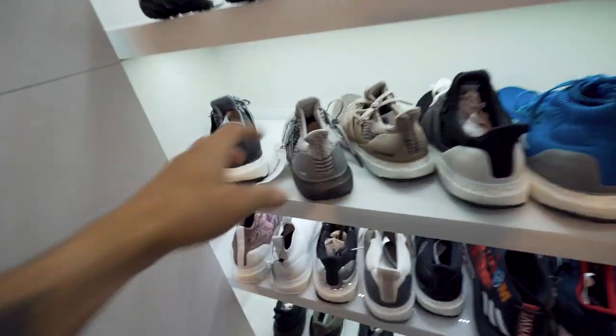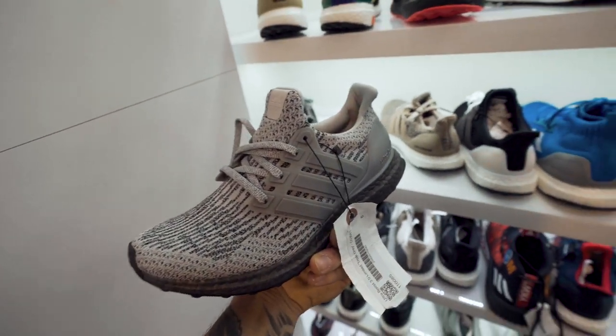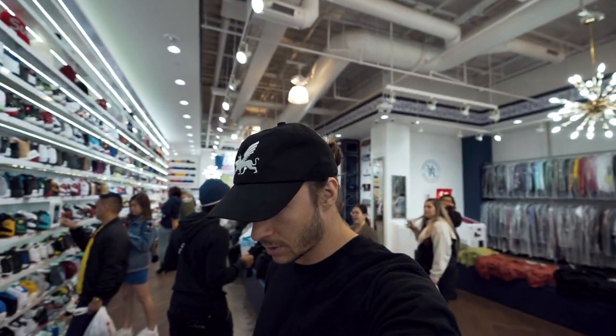Okay, guys, so I found the first pair. We're going to get these ones for Hermes. This right here. What do you guys think? Hermes would rock these. The grays, okay. Yeah, Tony's a Jordan guy. He's all about the checks over stripes, so let's see where Tony was like.